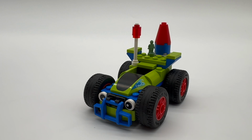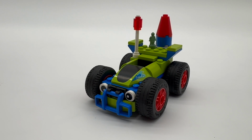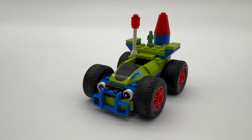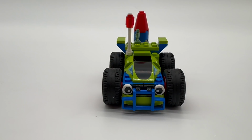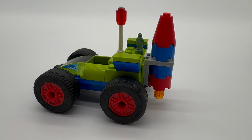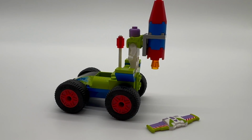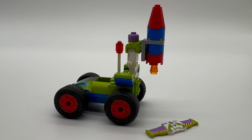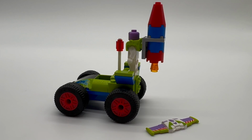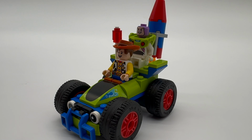And last up, not officially part of the train as there's no connection point, we do have the RC car. I really like this. I think they did a great job with it. I think the scale works perfectly. If you notice, there's this rocket piece here on the back. And given how Buzz Lightyear's wings connect, you can actually detach the wings and attach the rocket right to the back of Buzz Lightyear to reenact that scene. And I like how there is plenty of space on this build for both Woody and Buzz to sit down.